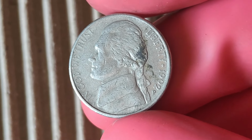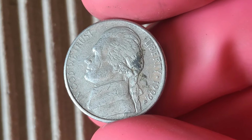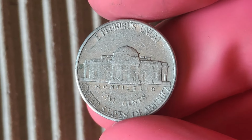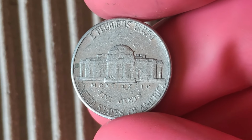1992P Jefferson nickel. At first glance, it might look like just another 5-cent piece, but some rare varieties and collector demand are turning heads, and in some cases, commanding jaw-dropping prices. Could you be holding a nickel worth thousands, or even more?